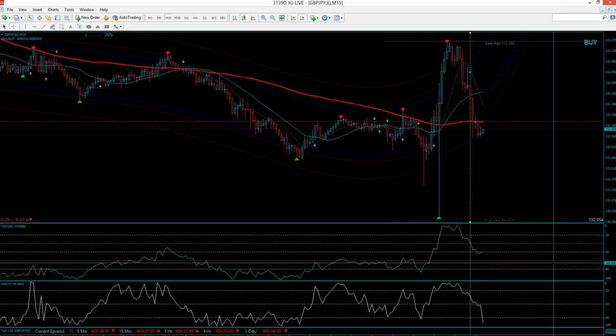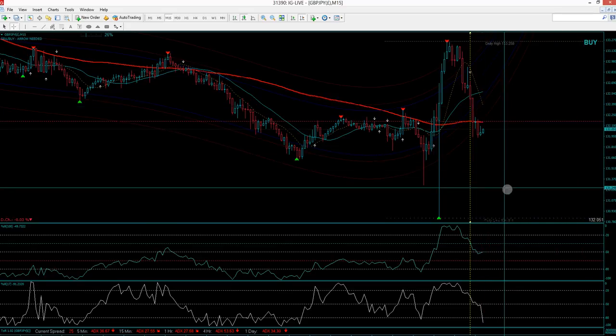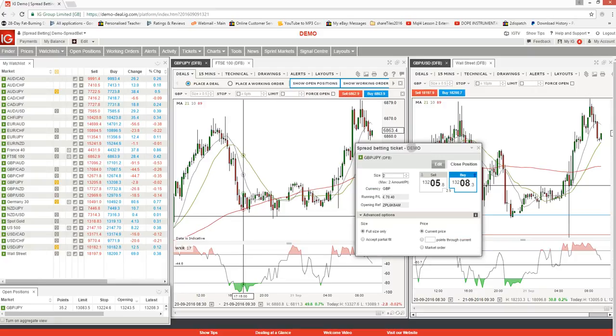I think this might be the opportunity for us to get out, even though it's nowhere near the 10. I'm coming out. So we are at £70. It's just 35.8.